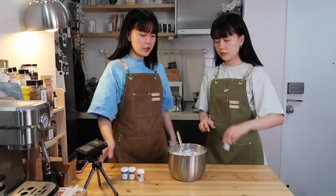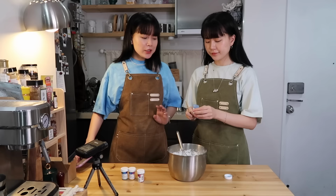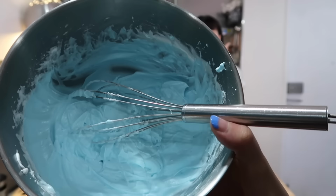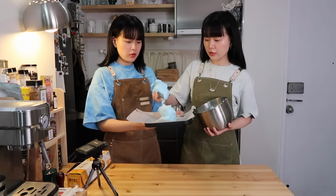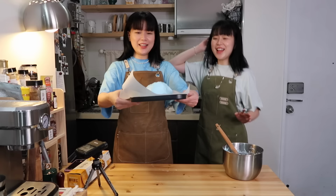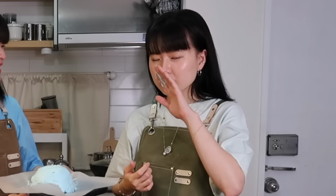Okay, so the consistency is perfect right now. It's quite thick. So we're gonna put in blue coloring. Ooh, it's really blue on the camera. Oh, it's so foamy. Look at that little jiggle. That is so cute. I'm so excited. So you put it in the oven at 150 degrees Celsius for roughly 25 minutes. Can you taste it?